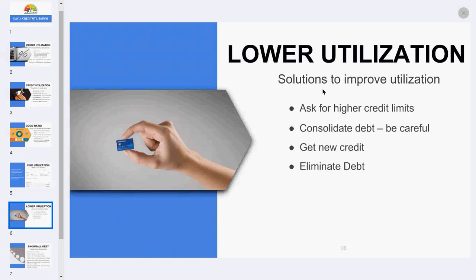But keep in mind, getting new credit is a way to lower your utilization. And then, of course, just eliminating your debt, you guys. So many people, their utilization is so high, but keep in mind, you can control that by being disciplined and paying some things off. So let's talk about eliminating your debt, okay? Let's get straight into it.